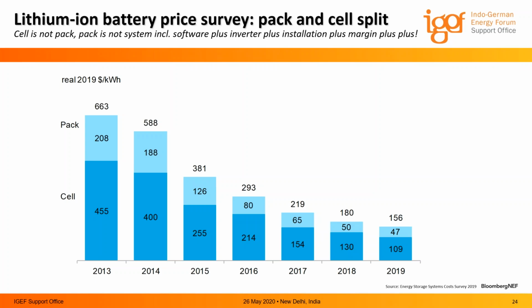So maybe in India that is not that relevant because of the high financing cost, so that after year 10 it just doesn't matter because of the high interest rate. But in countries like Germany, having an asset for another 10 years with almost non-existent interest rates, that definitely is of high value. The same with the density.